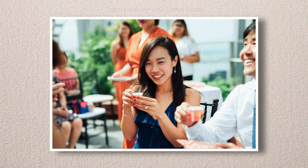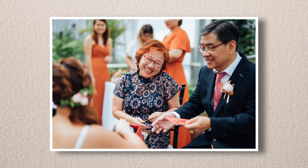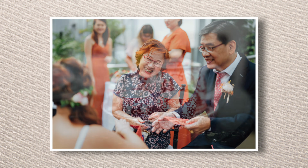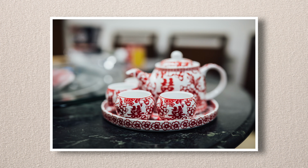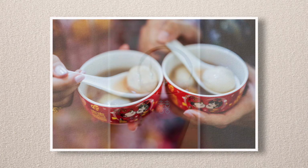Now, before the start of the wedding banquet, we usually have the tea ceremony. Now, the tea ceremony is a deeply emotional and traditional part of Singaporean Chinese weddings. It's a time for the couple to show respect to the elders. The 50mm captures the intricate details of this ritual, from the delicate tea sets to the heartfelt expression of the family members. The close focusing capability and beautiful bouquet add to the intimacy of these shots.